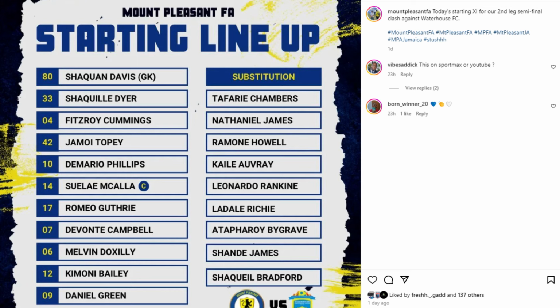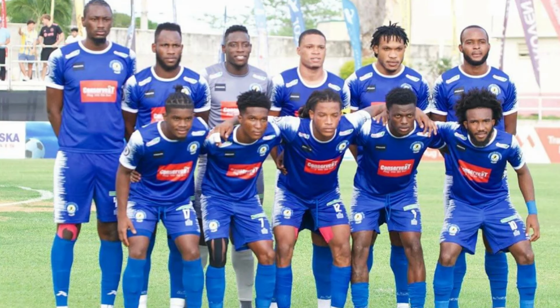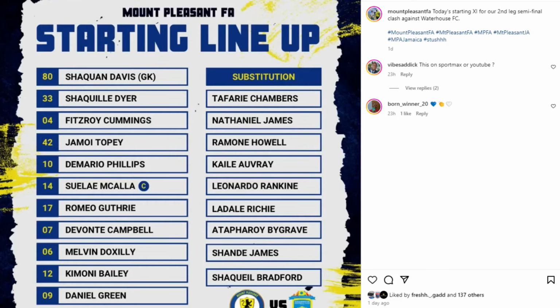Daniel Green will start at the top in what looks like our traditional 4-3-3, with Duxley back again at the base of that midfield, and DeMar Phillips back in the team as an 8, and Romori Guthrie back in the team as another 8. But the other big news as well is that Kimoni Bailey kept his spot, and interestingly enough, he switched wings with Devontae Campbell to start the game. One last piece is that Ladiel Richards was out and Jomai Tope was back in.